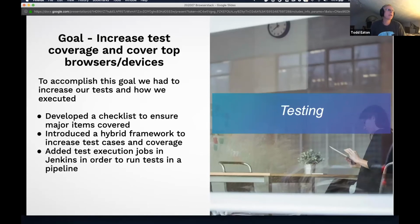And then we added Jenkins, and we started running our tests through Jenkins and through a pipeline, and incorporating it with other pipelines so that when we do a deployment, they'll roll out.